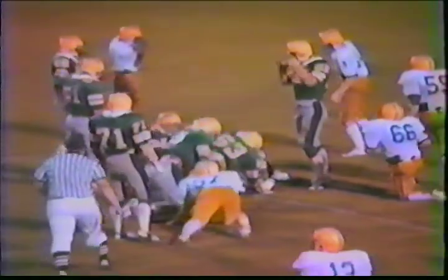And he's stopped. Benton Thomas, rather, stopped at the line of scrimmage by Mike Shepard and company, with 8 seconds left to play in the quarter. Here's the handoff to Jackson, who squirts through and almost gets the first down. He's very close to the Tallulah first down, and I think he's got it.